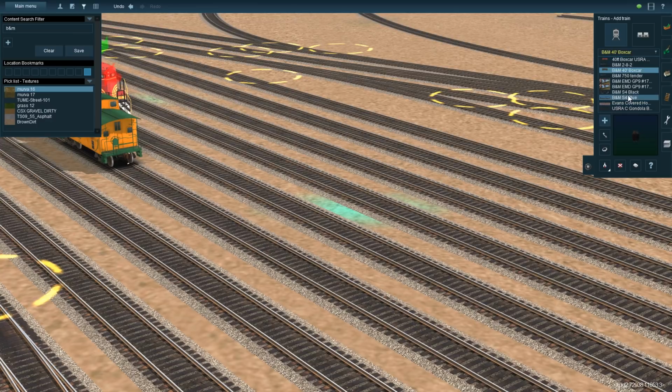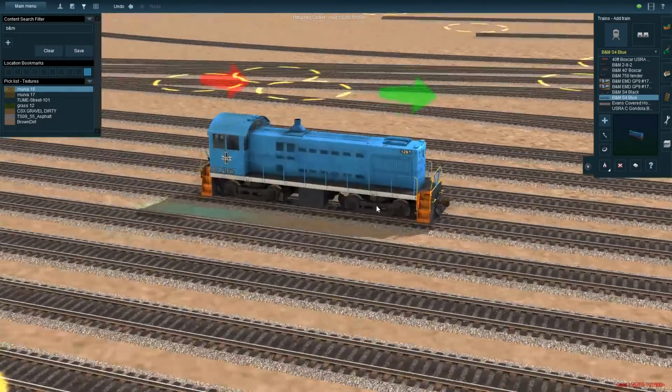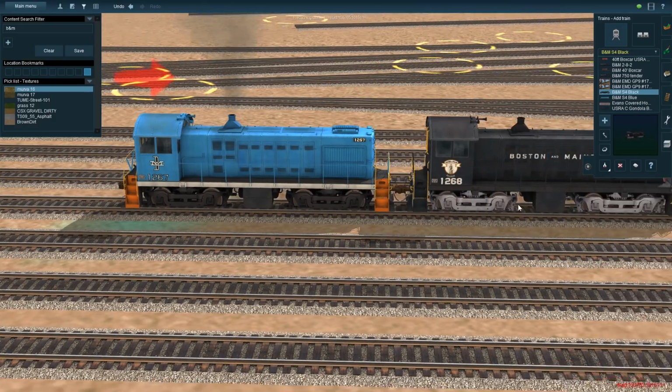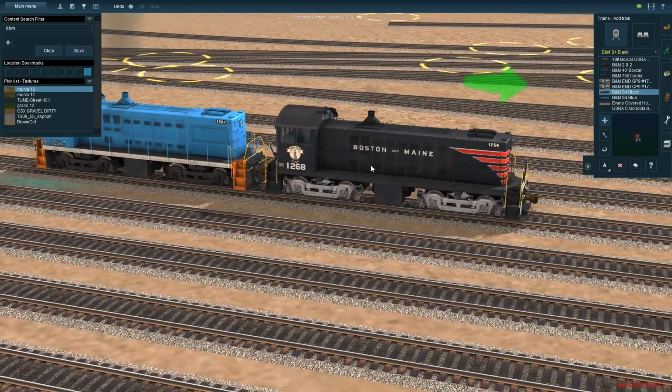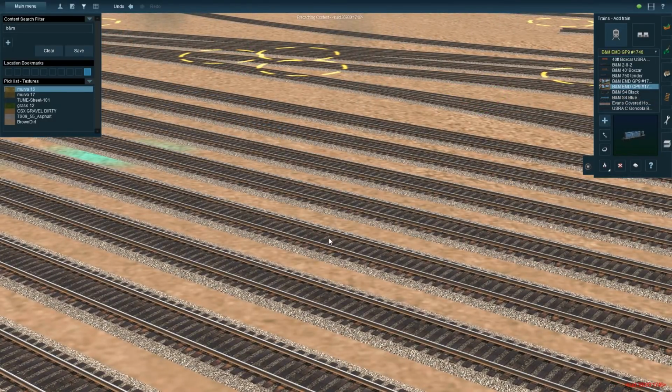Along with VMDs, what do we got here? Okay, so this is from JointedRail, Boston and Maine S4 switcher. There's another variation of it. This could be easily reskinned into Maine Central. So there's that. And then we've got the Bluebirds.